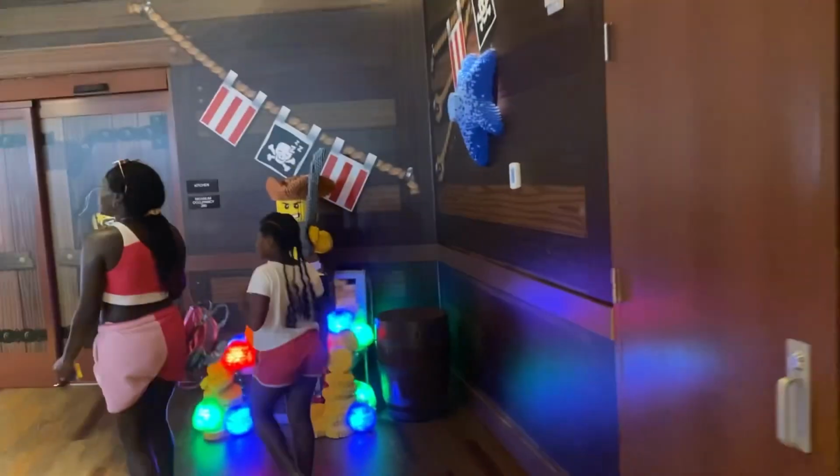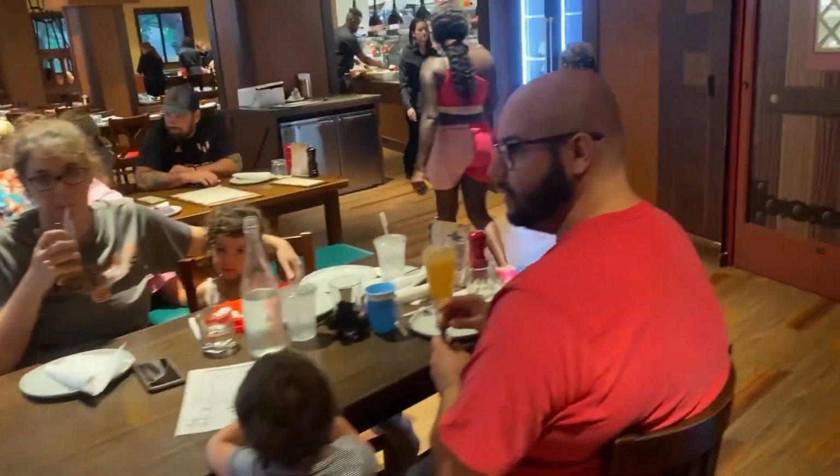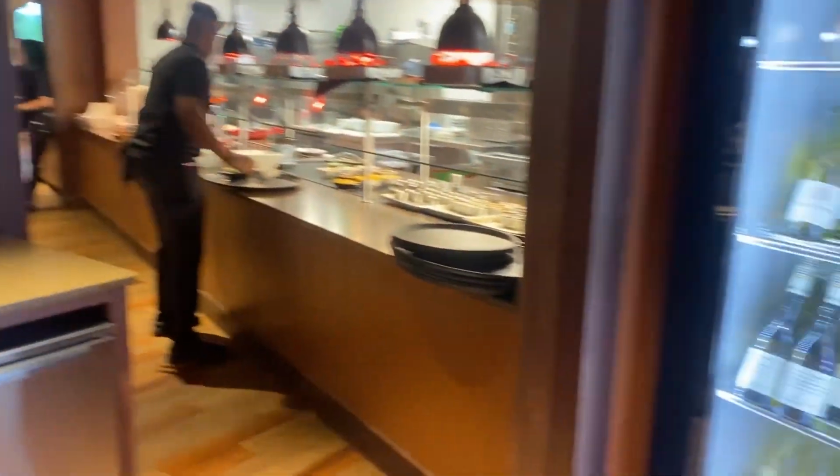But once we got downstairs, this is the second or the third restaurant. I'm not sure. There's a total of three restaurants, but this is another one of the restaurants that you come and eat. This is more sit down and order type vibe. And then they also have another pool on the side, which is what we're walking to now.